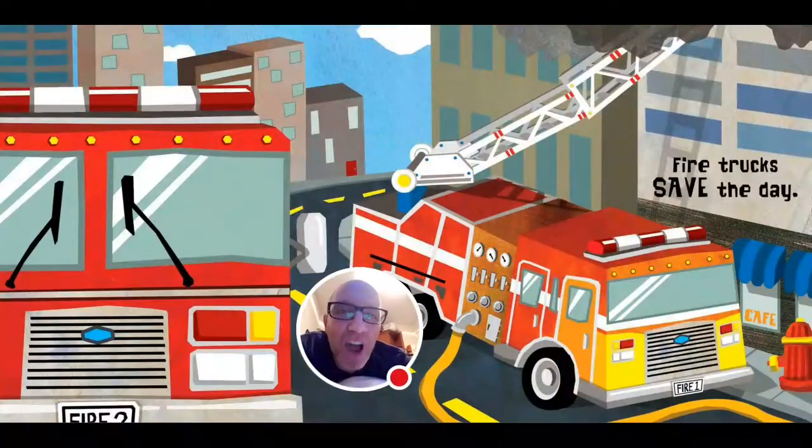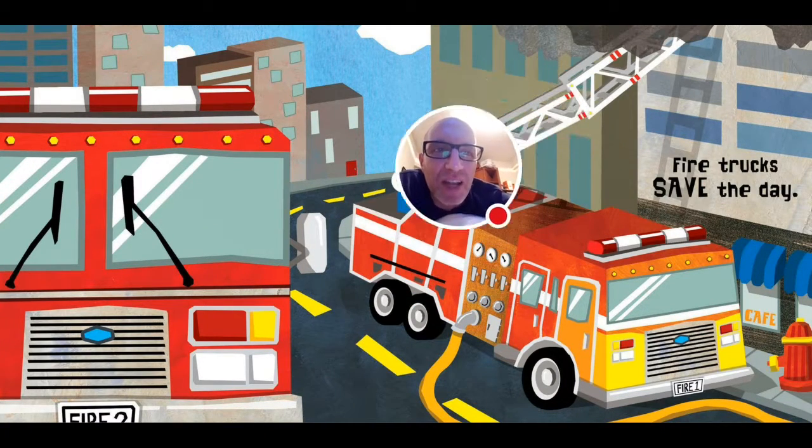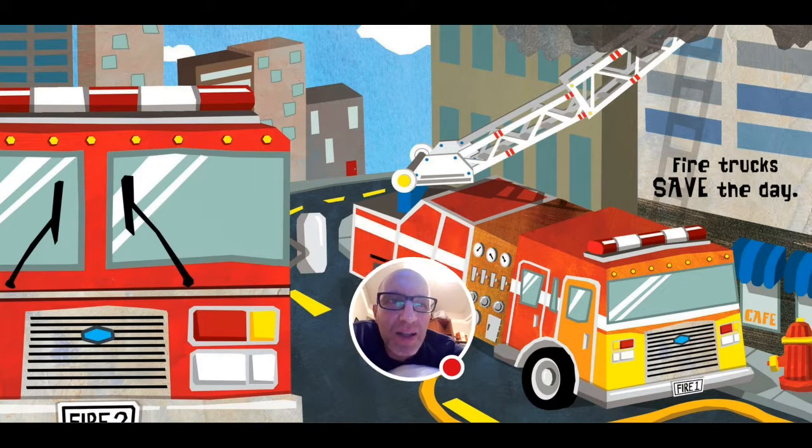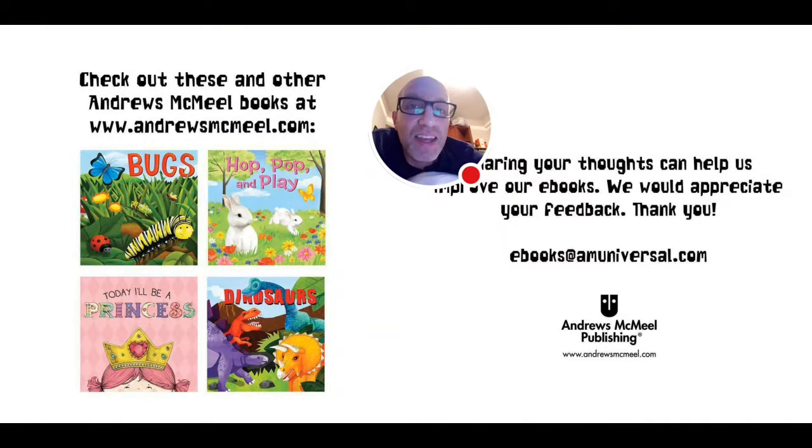And then we got fire trucks and they got cranes and ladders. They got a ladder at the back and they save the day. The end. They're all our favourite trucks.